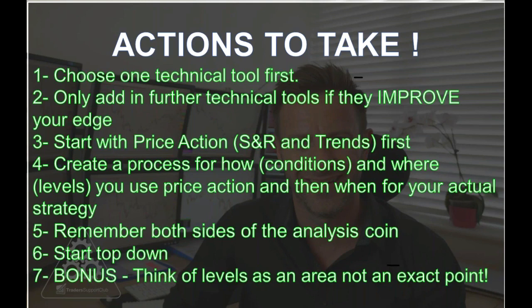Remember both sides of the analysis coin. Don't get sucked into thinking because this level's been bounced off clearly for the last 3 times, the 4th time is guaranteed or more likely to do that. That trade on its individual basis will do whatever it's going to do. Start your analysis top down, and as the guys have said here, as a kind of collective, think of levels as an area, not an exact point.